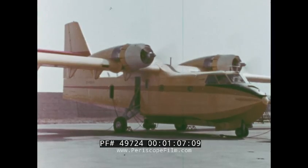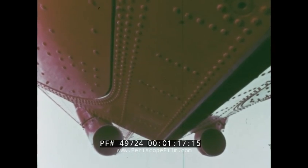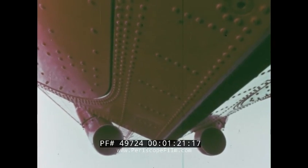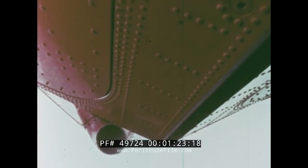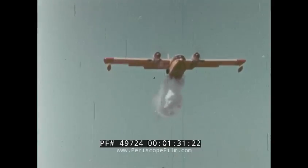The CL-215 was specifically designed for aerial firefighting. One of the reasons for its great success as a firefighting airplane is its ability to scoop up 6 tons of water in seconds as it skims across the surface of a lake. It does this by means of probes through which water is forced into tanks in the fuselage. It can also be used for agriculture and forestry spraying, aerial surveys, coastal patrol and rescue, and utility transport.